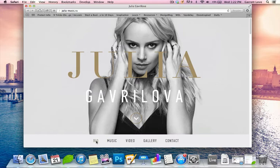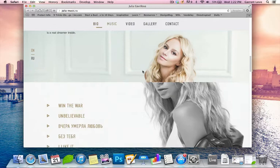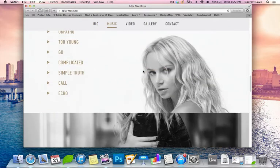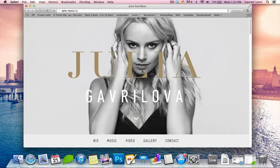But then they have this information here, the bio, and you can go through and you can see all this. And as you go to more things, the typography is different, and everything changes. But it's all centered around the same thing. It's very, very simple. There's an image and then text on top of it, and it's not distracting. It's simple. It's elegant. It's clean. It's new. And that's typography.